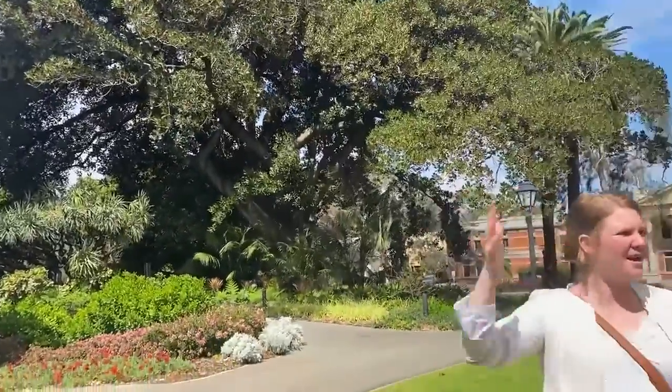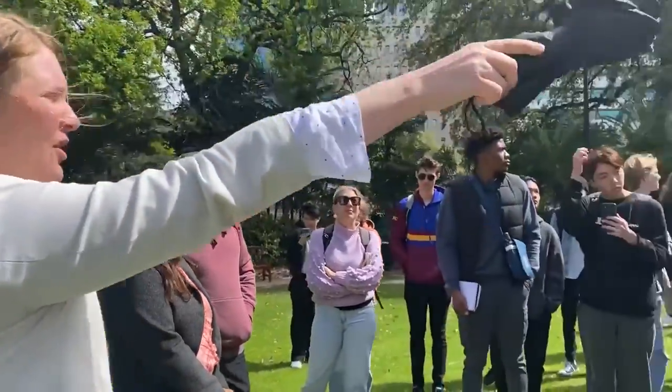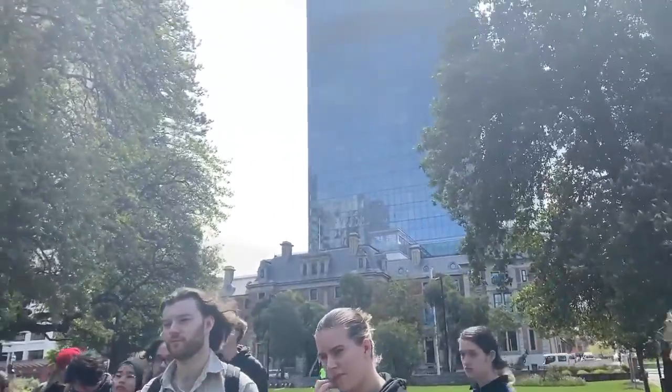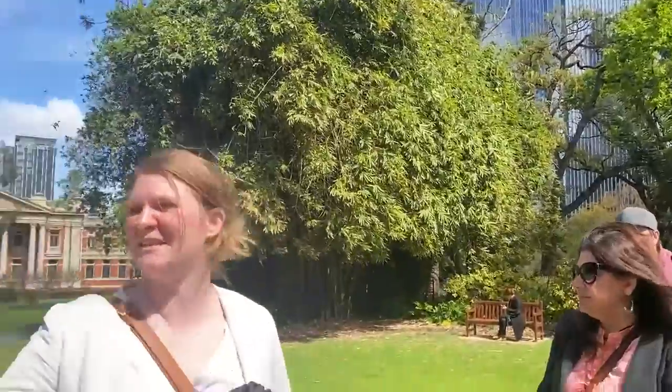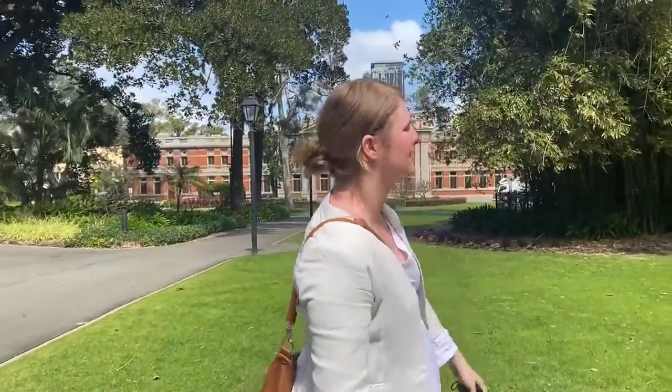Alright. So this is coming close, guys. Otherwise, I have to use my umbrella as a magnifier. So we've got the Treasury, which we just walked through. Other important government buildings we have: Supreme Court. So we can see we've got Government House, Treasury, Supreme Court. Over there is the World Club.